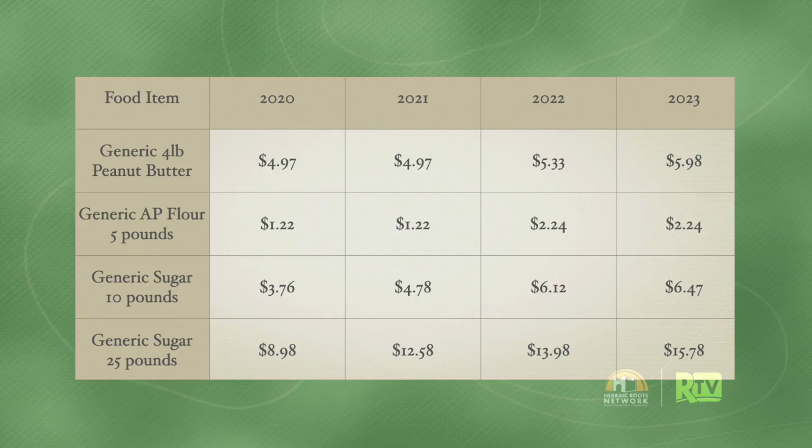Now we like the generic brand, and we all get that at our favorite box store. For their 4-pound one, in 2020 it was $4.97. In 2023, it's $5.98. So as you can see, the prices have come up.